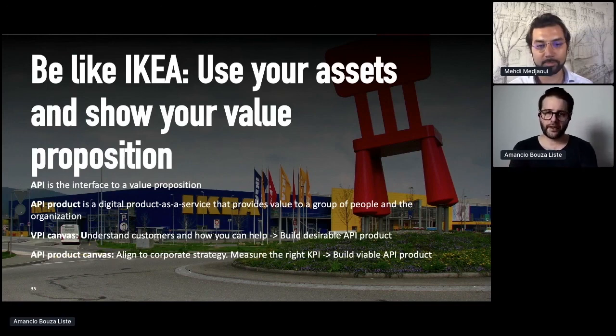There are specific benefits if you treat everything as a product, because you don't just create APIs. In the past you always thought, okay, let's build APIs and people will use them. Usually that doesn't happen. So think about who can use it, who is interested in it, and then build it with these customers in mind, internally as well as externally.